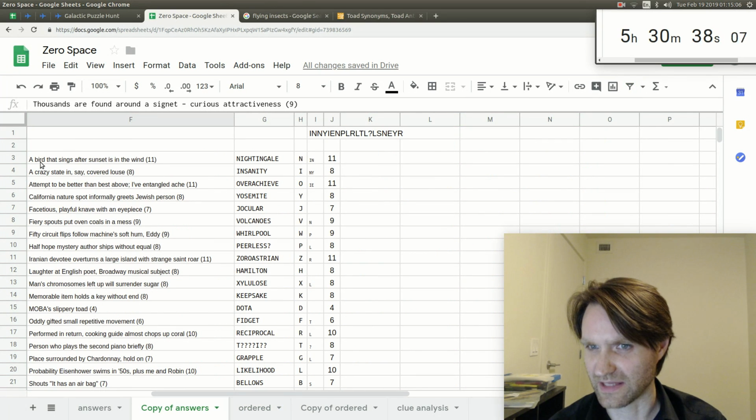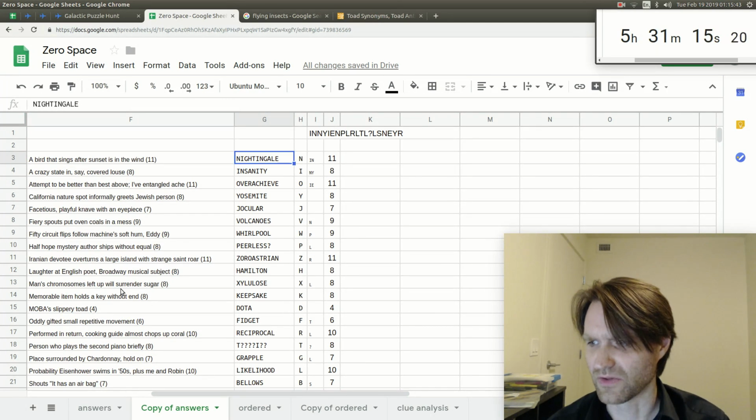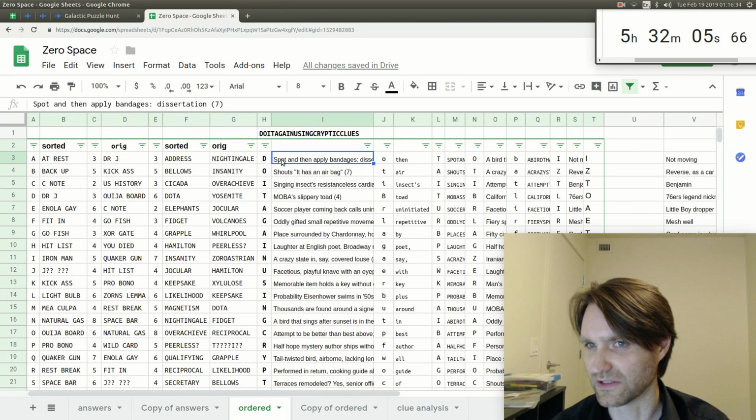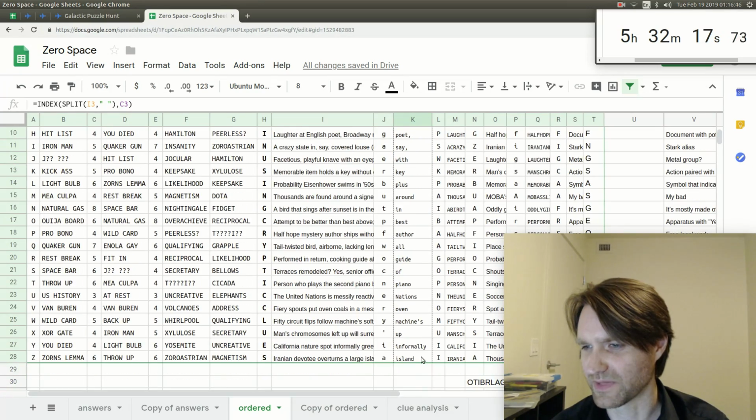Finally, I noticed that the length of every cryptic clue is one less than its enumeration. So that means that what would make the most sense, I think, is to, just like we index into the nth letter of the answer, wherever the space was, now take the nth word of the clue. So this clue, spot and then apply Bandage's dissertation, you extract the third word, then, and so on. And I came up with this. And this is pretty much where I'm stuck.